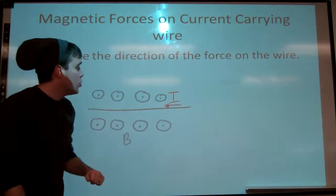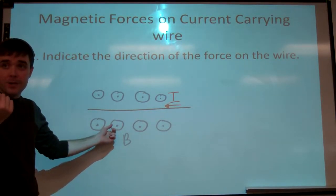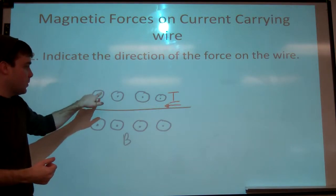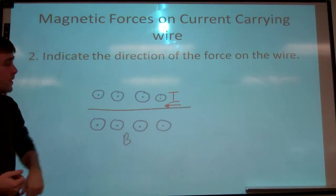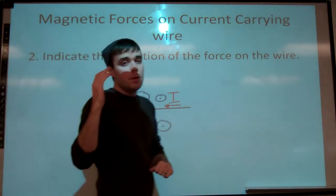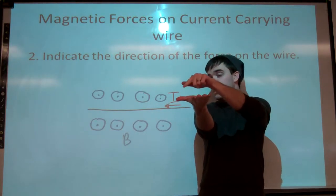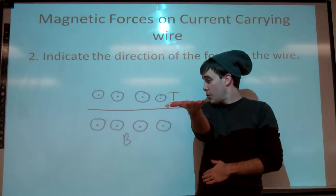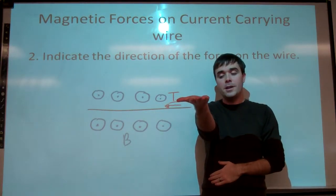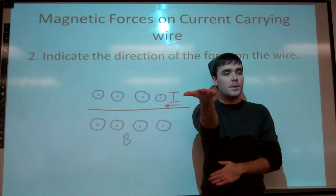So we have a magnetic field. These little dots mean out of the page. So when you see the circle with a dot in it, that means out of the page. Current's going this way. So take your right hand, point your fingers out of the page for the magnetic field. Thumb to the left for the current, and force is up because your palm is up.